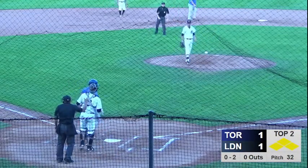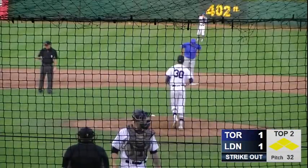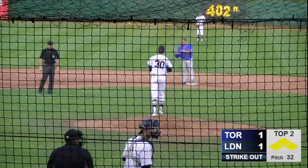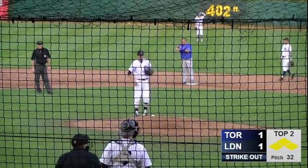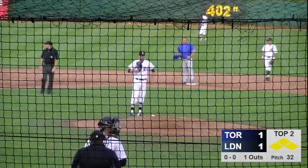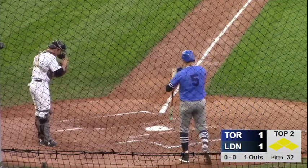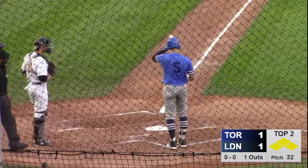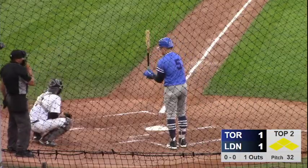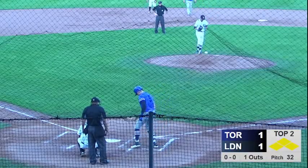Swung on and missed, the strikeout, and a big one for Robert Doyle as he gets Tamani on strikes. One gone here in the top of the second. Really, really good strikeout there from Robert Doyle on Grant Tamani. He used just 3 pitches, got him out very quickly. That is the ideal scenario when the pitching coach comes out. The very next batter, you strike him out with ease.